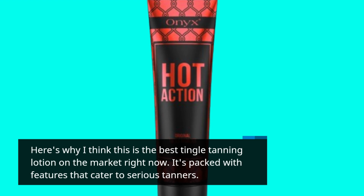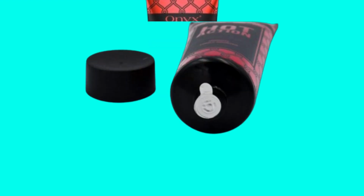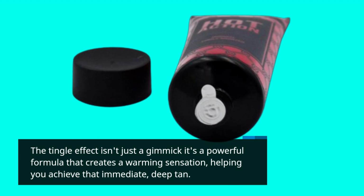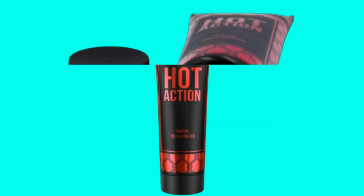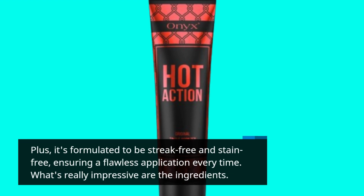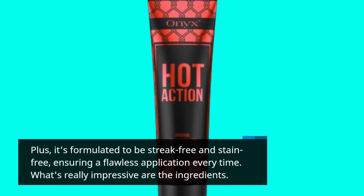It's packed with features that cater to serious tanners. The tingle effect isn't just a gimmick, it's a powerful formula that creates a warming sensation, helping you achieve that immediate, deep tan. Plus, it's formulated to be streak-free and stain-free, ensuring a flawless application every time.